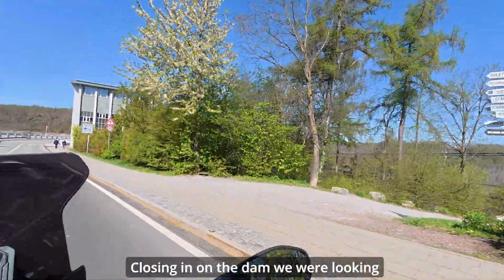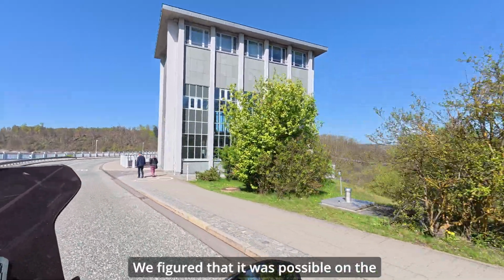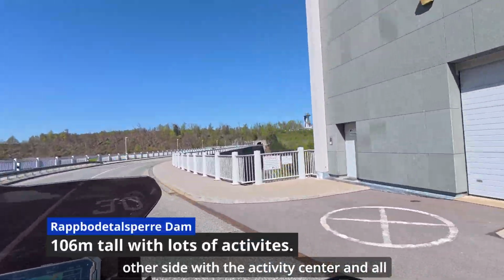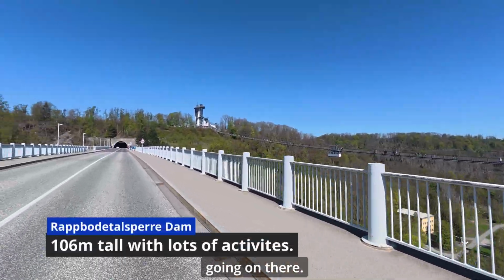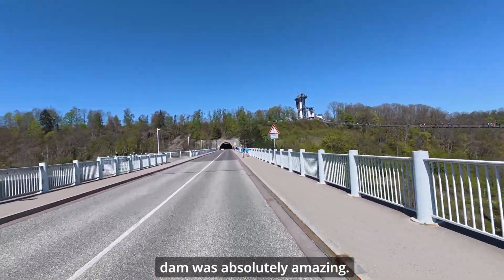Closing in on the dam, we were looking for some place to park our bikes. We figured that it was possible on the other side with the activity center and all going on there. The suspension bridge and the view from the dam was absolutely amazing.